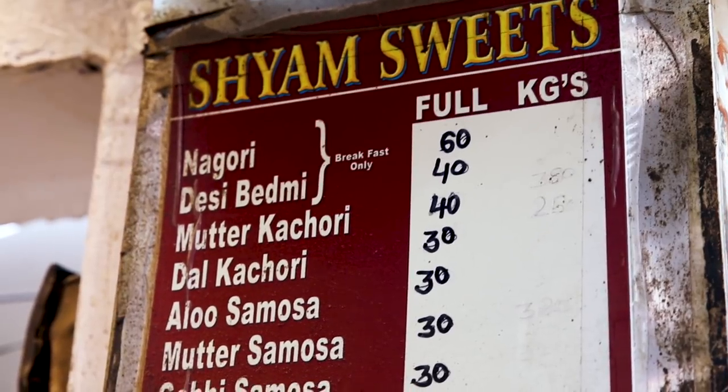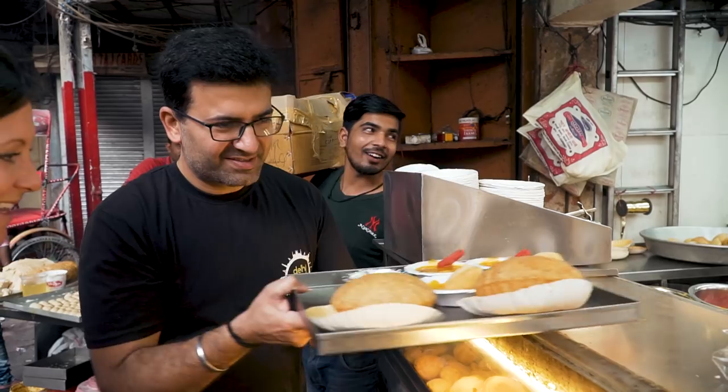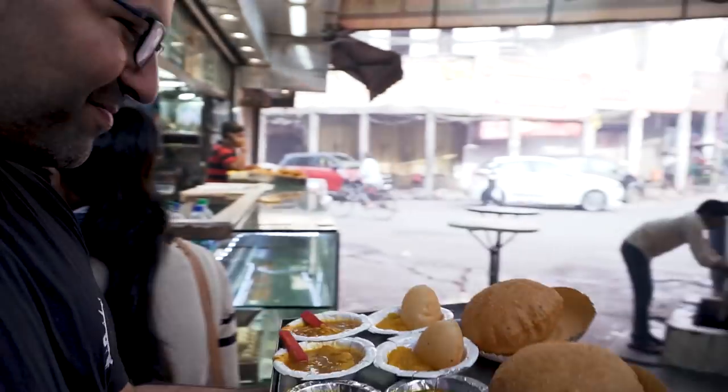So this shop was started in 1910. It's like more than 100 years old. In the morning, for breakfast, they have only two dishes. They have a dish called Nahari halwa, and then they have a second dish called Desi Bedmi. Breakfast, the first breakfast meal. Yes. Wow, so much food. It's just the first stop, Desi Bedmi.